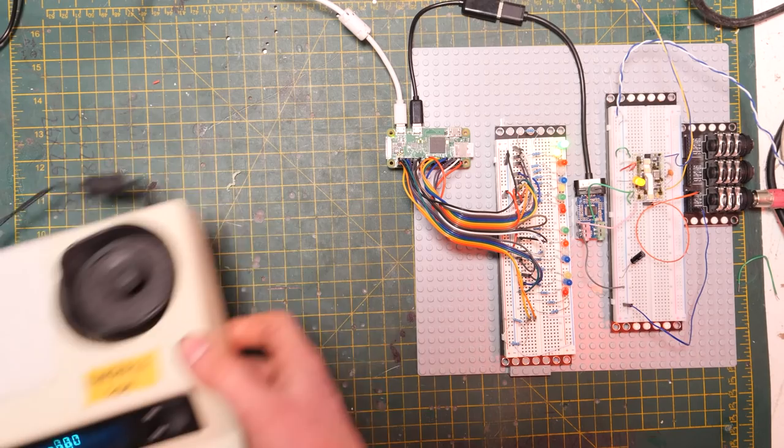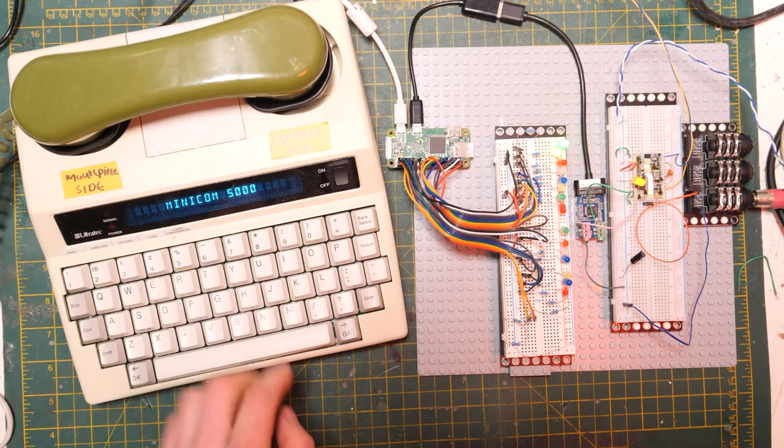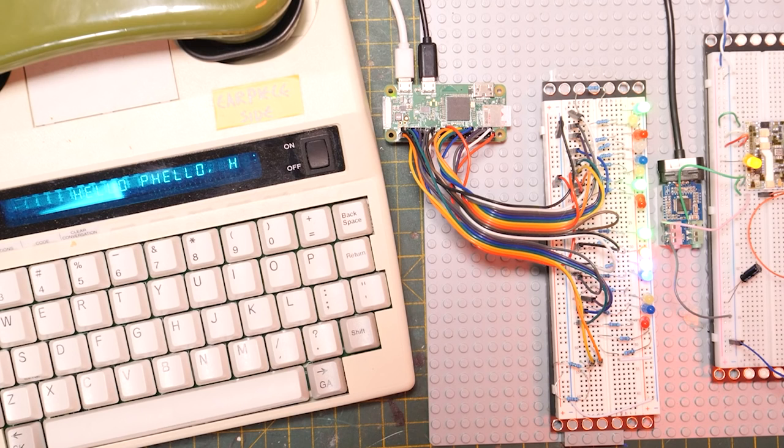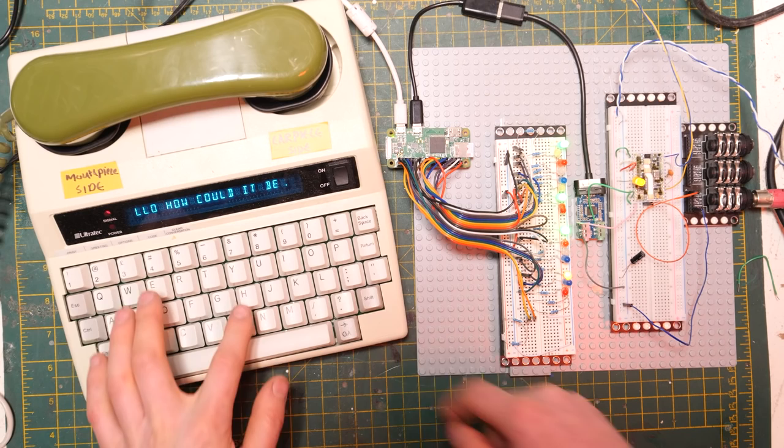Bring the Minicom 5000 into shot. Put the phone onto the top of it, like so. And then we'll write. Now it's thinking, and it... And that is Cosmo responding. Let's try it again.